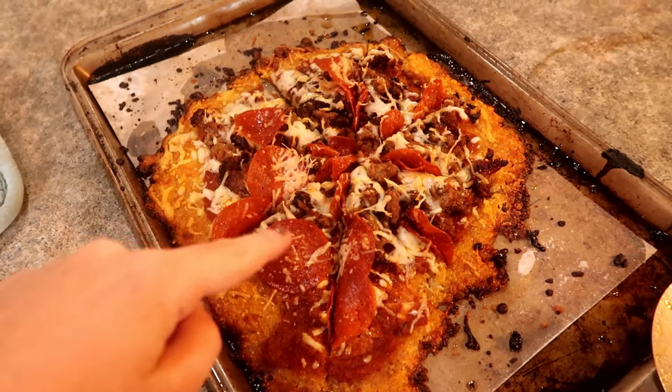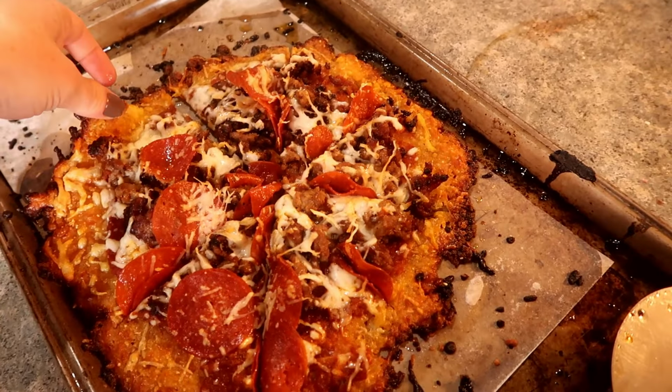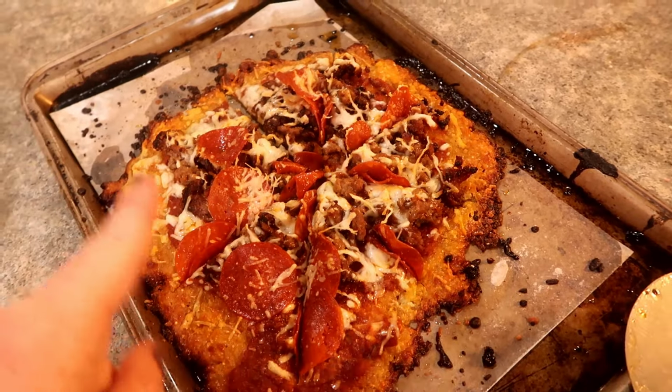Here is our pizza fresh out of the oven. It looks really good. I'm kind of nervous about how the crust is actually gonna hold together, so I'm letting it cool, then we'll try it.